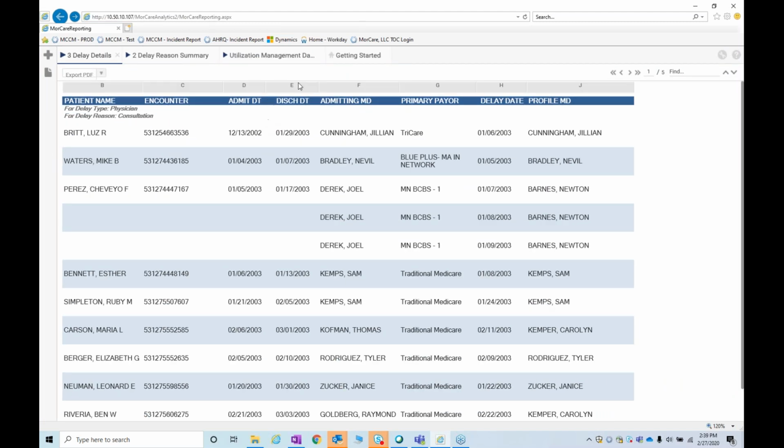And so this is the nice area here, because here I'm able to see not only who the patient is, but I'm able to see the admitting physician, the primary payer, the delayed dates, and the profiled MD. And this is an attributing physician, because as you know, sometimes the admitting physician might not necessarily be the physician that's holding things up. So this column is very important to me. And I can see that there's 3 days here for Dr. Barnes, 2 days for Dr. Kemp. So I'm able to then sit down with the staff and say, what is the problem? Are you not getting your orders appropriately? Then it might be a process or a system issue as well.